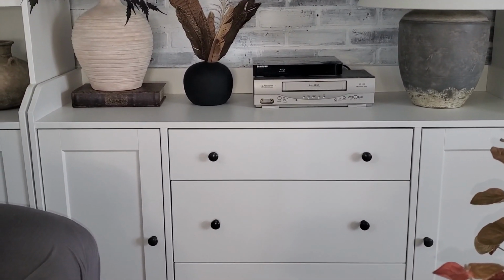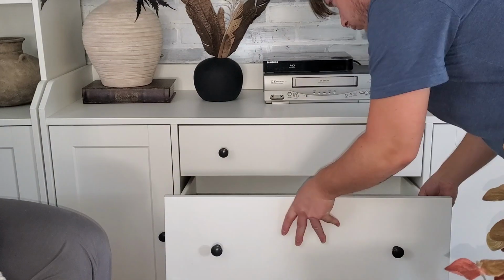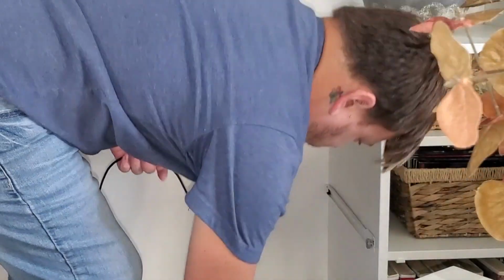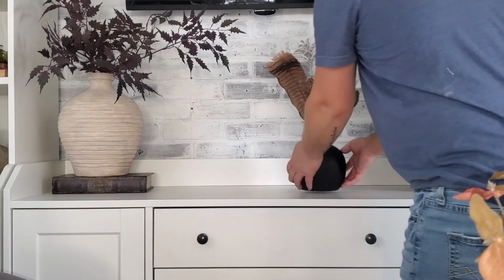Anyways, all about the looks, right? Aesthetic. I had to pull this drawer out and empty it out. And basically what I want to end up doing here is put my DVD player and VHS player inside the drawer so you don't see it. It's still functional and everything. It's just hidden away. So I drilled a hole and then I put it inside that middle drawer. And now I have a lot more room where I can decorate.